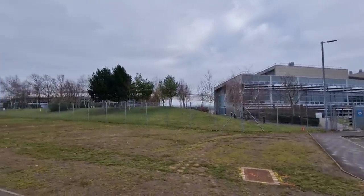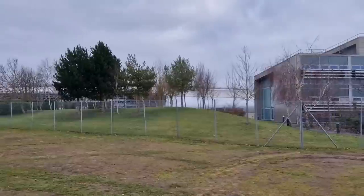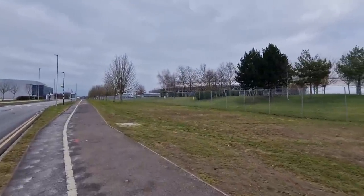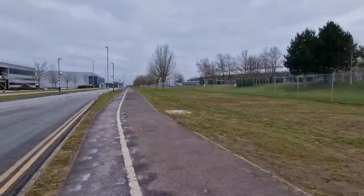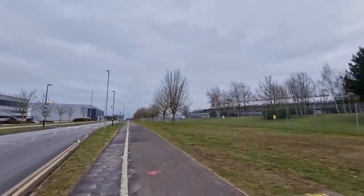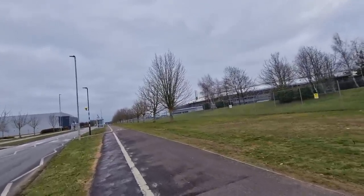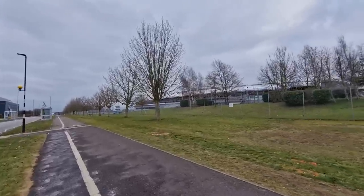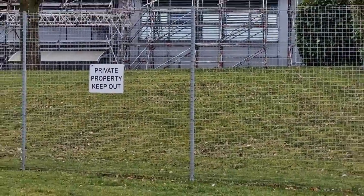Here we go. So this is the outside of the Diamond Light Source. It's a massive circular tube. Looks like they've got work going on it at the moment. There's lots of scaffolding up on the exterior. I don't know if there'll be anybody here today, to be honest, because it is a Sunday. As you can see, they got signage there, private property, keep out.